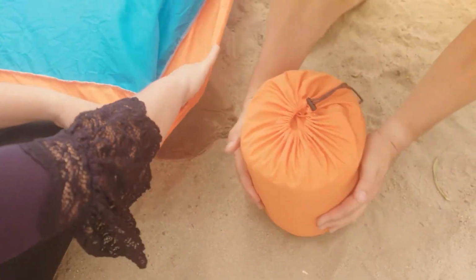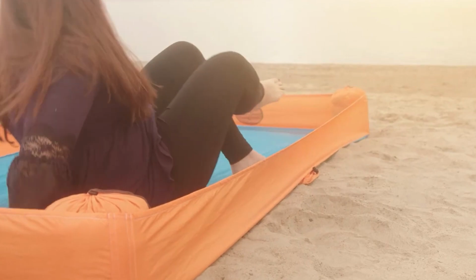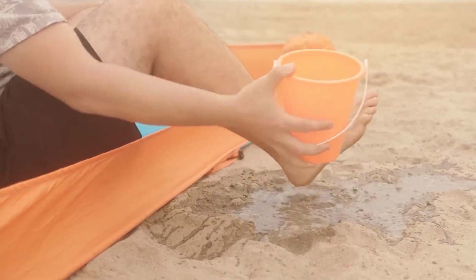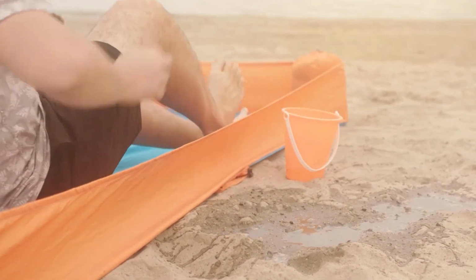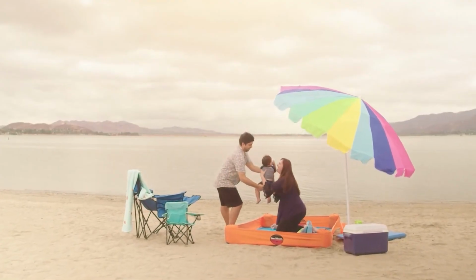Windy day worries? Fear not. The Surf Sheet comes with 4 sandbags to anchor down the sides, ensuring your blanket stays put and your enjoyment remains uninterrupted. This product works on land too. It can instantly transform into an outdoor picnic mat with robust galvanized tent stakes to keep the sides in place.